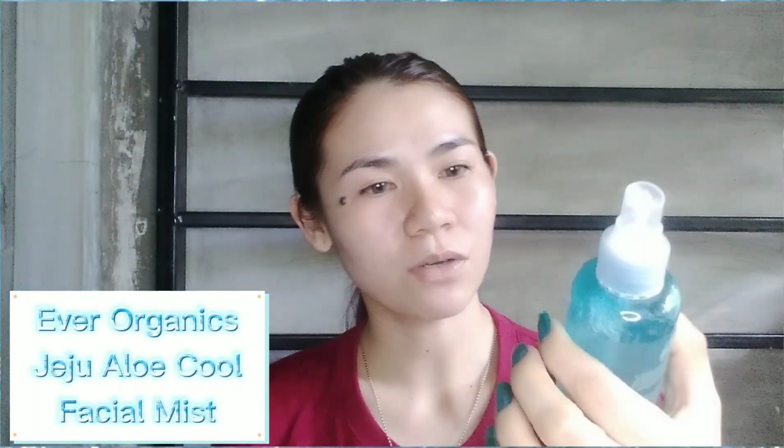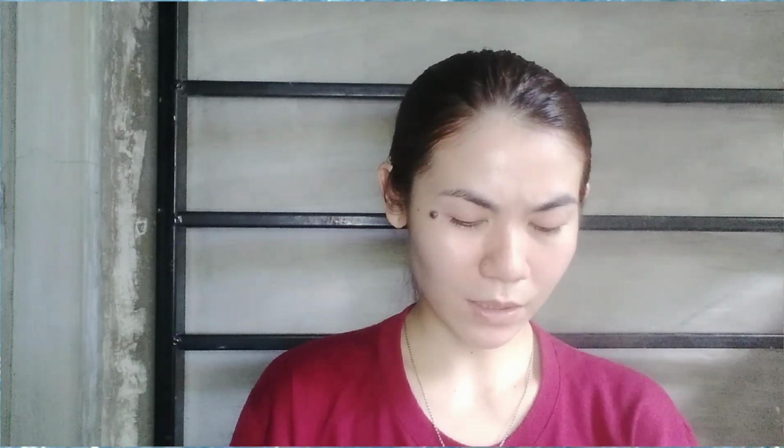So, guys, I am just going to use my ginger aloe from Ever Organics. Spray lang natin siya. Hindi ko na siya i-introduce sa inyo ng matagal kasi I know sa mga nanonood ng previous makeup videos ko, lagi ko siyang ginagamit just to moisturize my face. Lagi kong sinasabi guys, before you touch your face or anything in your face, make sure na malinis yung hands nyo, and of course, before you put anything in your face, make sure na malinis din yung face nyo.